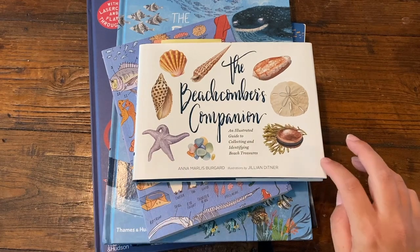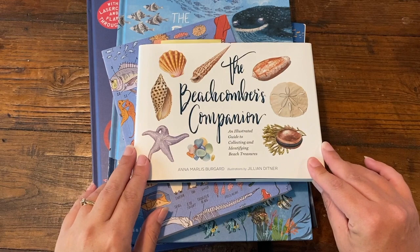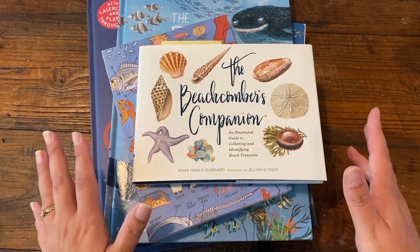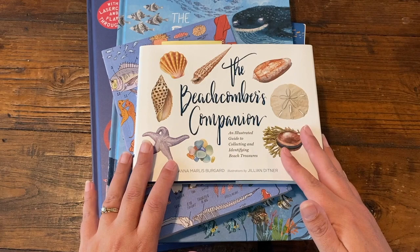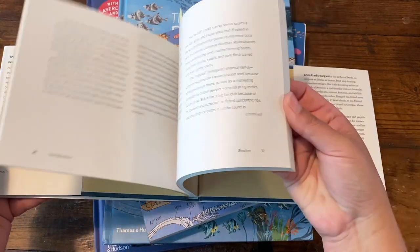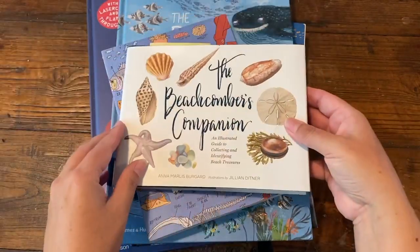I recently purchased this book especially for the unit study, because I knew that we would be doing lots of beach trips and collecting shells, and we already had shells at home, and so I really wanted a book so that we could identify the different shells that we have. And this is called the Beachcomber's Companion, and this is a beautiful little book.